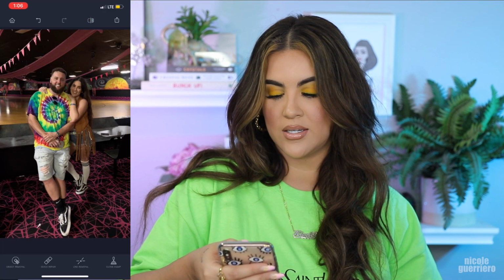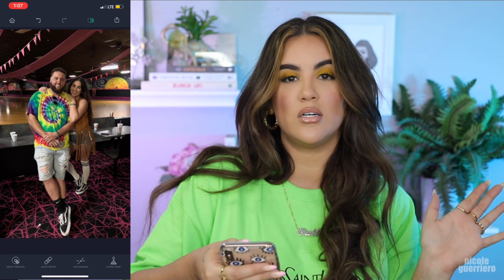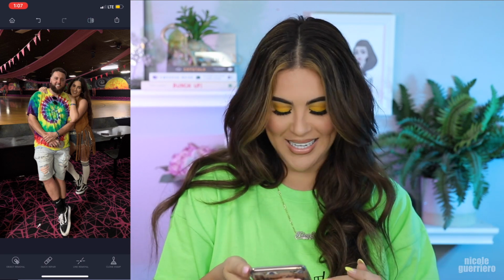It is used best when you only have to use it for something small. I've tried to take out the patio set in the background of a picture, and it's like, no girl, you're going to need Photoshop for that. So it is nice if you want to remove quick little objects like all these cups, like bye cups. Now it just looks cuter, right? I mean, it looks cute with the cups. It's real, but it looks cuter without them.